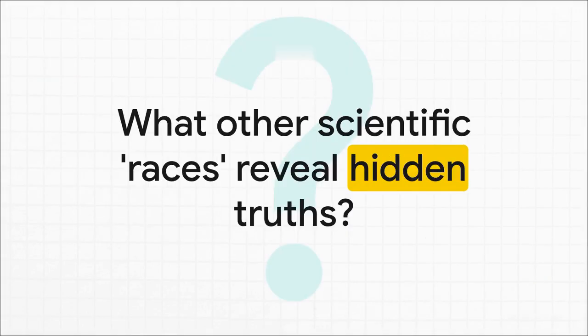And that kind of leaves us with a final thought, doesn't it? This whole idea of using time as the critical factor to tell similar things apart, it's just such a powerful tool in science. So what other scientific races can you think of where timing is everything when it comes to revealing hidden truths about the world all around us?